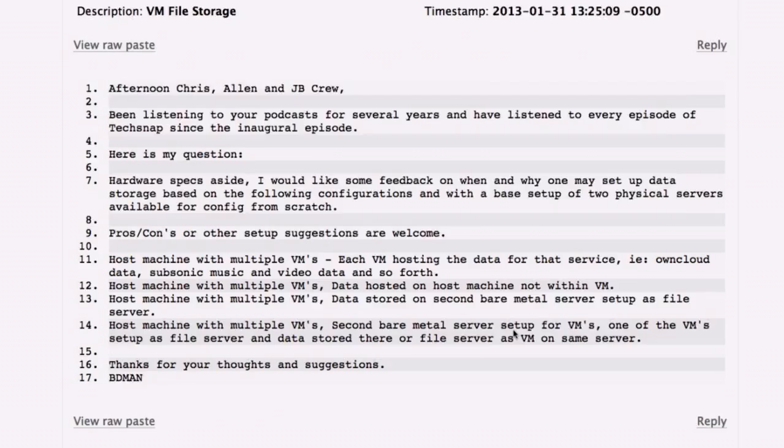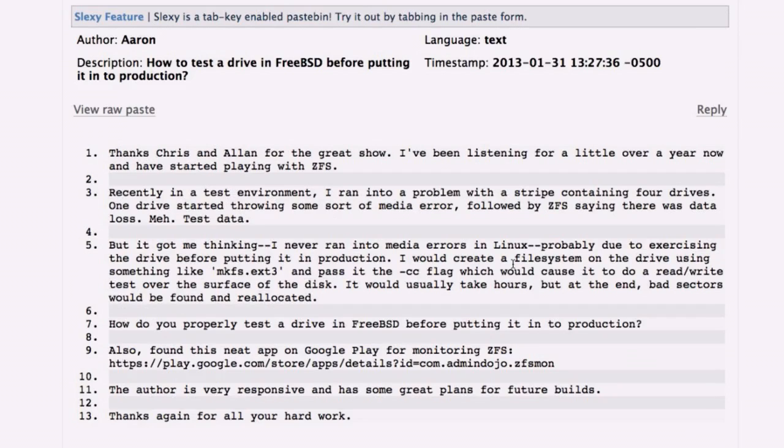All right. The next question comes in from Aaron. He loves the show. He's been listening for a little over a year now. He's been building a test environment, and he ran into some problems. Basically, I'll get to the gist of it. He wants to know, Alan, how to properly test a drive in FreeBSD before putting it in production. For example, if he had media errors on a drive in Linux, he would try to exercise that drive by doing a -cc during the makefs command, so that it would do a whole sector check, a surface check. Is there anything available like that in FreeBSD that he could use?